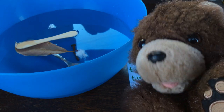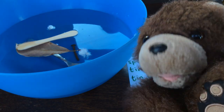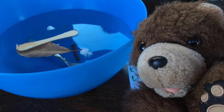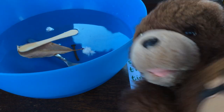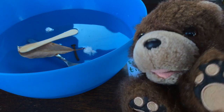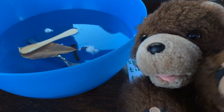So I was just wondering whether you think the oil is going to float or if you think the oil is going to sink. Or, because it's a liquid, do you think it's just going to blend together and mix in with each other? What do you think? It's a thinker, isn't it?